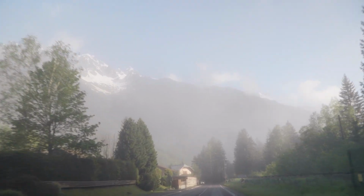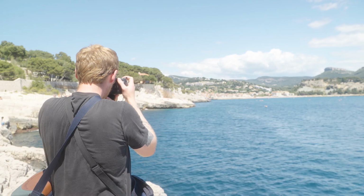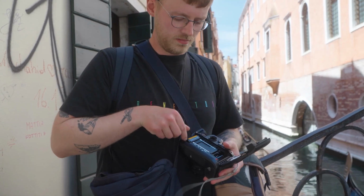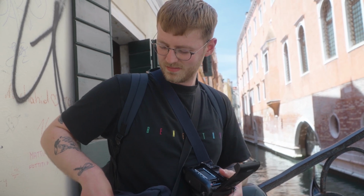Last year, I spent about 100 days camping around Europe, and I shot as much film as I could every single day. Apart from learning how to ask for a beer in about 5 different languages, I also learned some absolute game-changing things about shooting film while you're on the road.